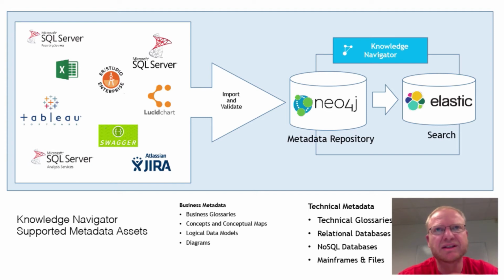So how do we get systems out there to give us metadata? Today we're pulling metadata from all these systems, but in the future, especially from a lineage perspective, we want them to give us the lineage of the systems they know about. So for example, they may know the lineage from A to B, and the next people might know from D to E.